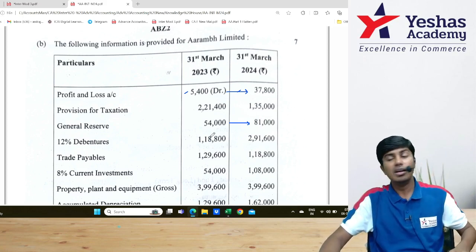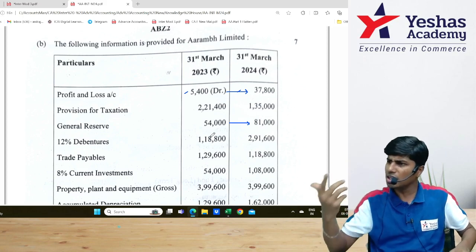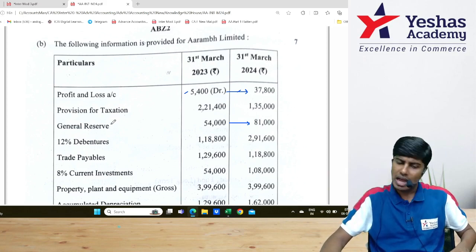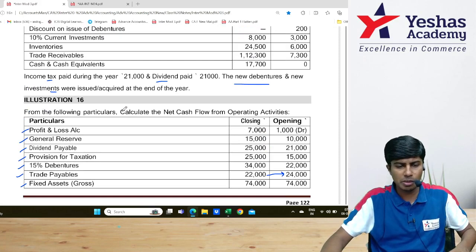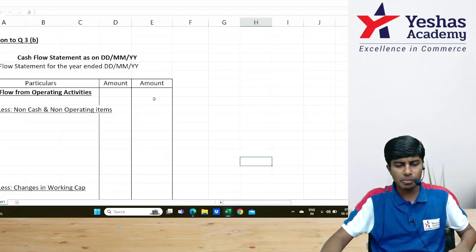Very simple. But you would not be able to do this way in the exam unless you are really smart. Then what do you do? Very simple. Open ledger account. Close P&L account at the end and close all other ledger accounts before that. I will open my P&L ledger. Shall I open my P&L ledger? Let me close this. I'll open my P&L account.